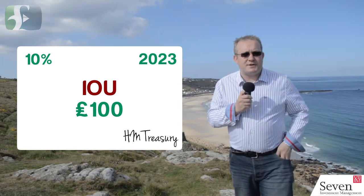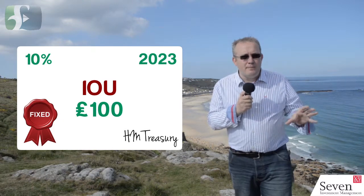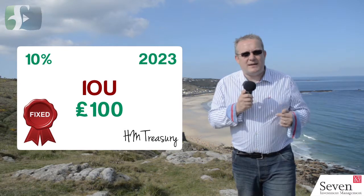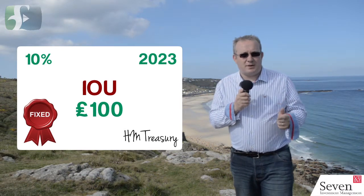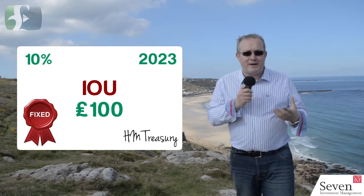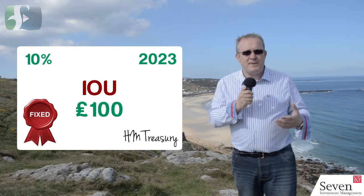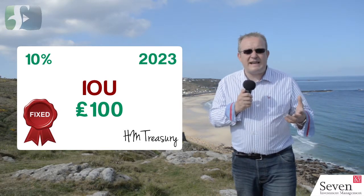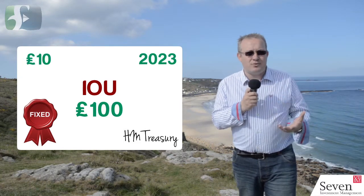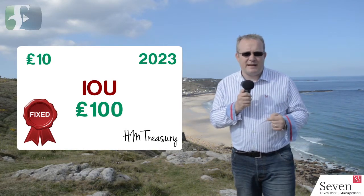So 3 bits of information. It's really important to know that those bits of information are fixed. They are immovable. But what gilts are really all about is the income. That little 10% up there in the top left-hand corner. So as you can see, I've made the numbers quite easy here. They owe me £100. They're going to pay it back in 10 years' time, and they're going to give me 10% in the meantime. Now, 10% is fairly helpful, but when it's 10% of £100, can you see that that is £10 per year in income? And that's what this piece of paper is all about, that £10 a year in income.